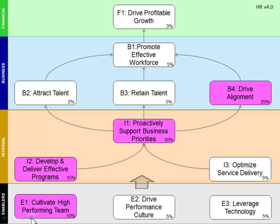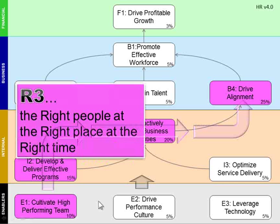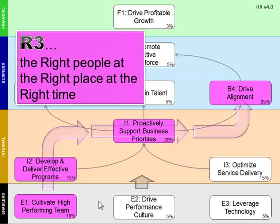They're all above 10%. So eventually we're going to call this a theme. We can see that overall we're describing this to be a key focus for the organization, or what this company calls R3, the right people in the right place at the right time. And they've used this as a framework to begin capturing what individuals in that organization should be prioritizing their activities on during the course of the year.